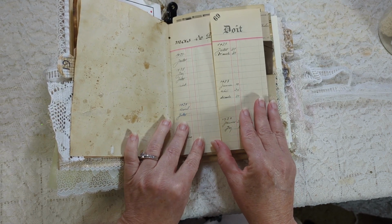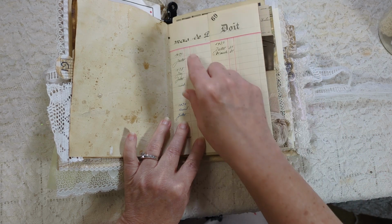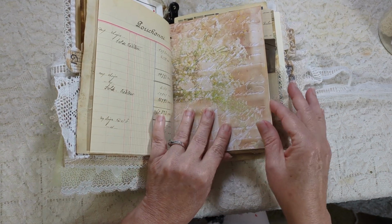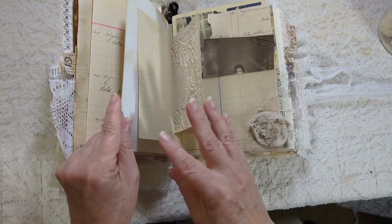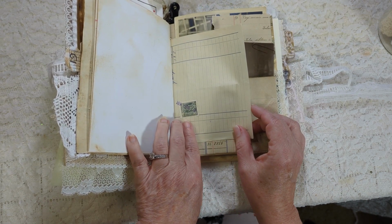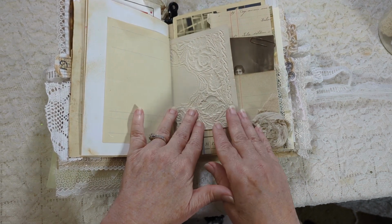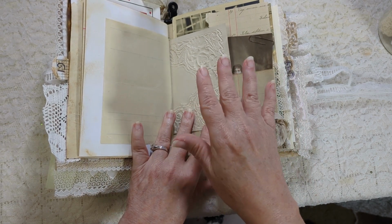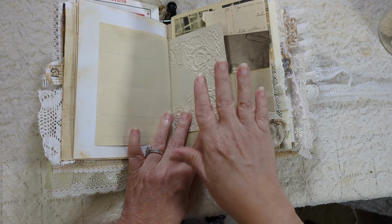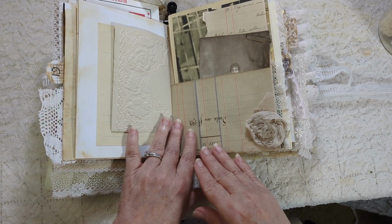Here's another legit vintage French ledger. 1934, date on it. One of my digitals. I thought that just went perfectly with this kit. A vintage receipt from 1951 with a 15-cent stamp on it. So y'all, whoever gets this journal, you are getting, these are not copies that I'm showing y'all that I'm saying vintage antique. These are the original. I just love that piece of paper.